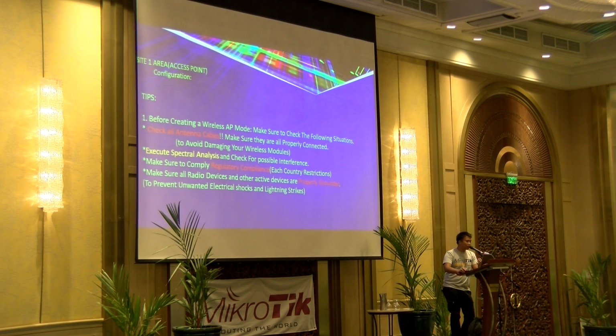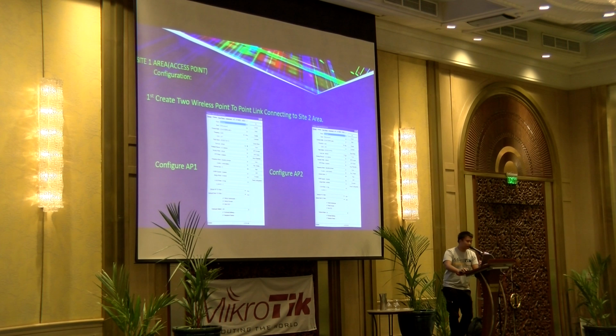Then make sure to comply with the regulatory compliance based on our country restrictions. Then make sure that all radios are properly grounded. So this is what we do.